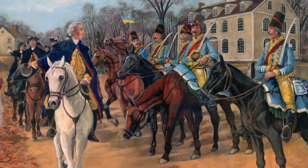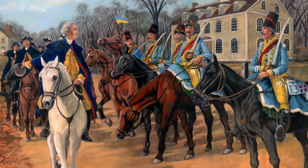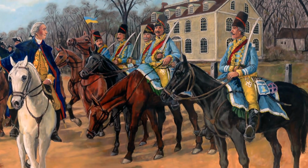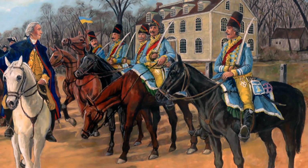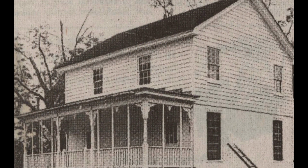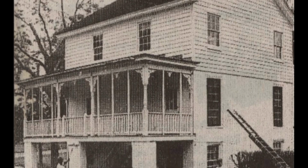Now, you may be wondering why we are stopping here at King and Queen Courthouse. Well, one of the reasons is obviously that Rosson's Legion, on its way to Gloucester, which is just a couple miles down the road, also rode past this courthouse in September of 1781. But there's another reason why we're stopping here today, because it is a courthouse.